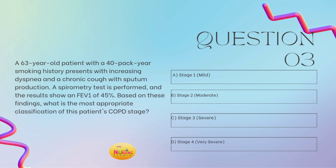And then lastly, question number 3. A 63-year-old patient with a 40-pack year smoking history presents with increasing dyspnea and a chronic cough with sputum production. A spirometry test is performed and the results show an FEV1 of 45%. Based on these findings, what is the most appropriate classification of this patient's COPD stage? Is it A, stage 1, B, stage 2, C, stage 3, or D, stage 4? Take a moment and tell me what you got in the comments, y'all.